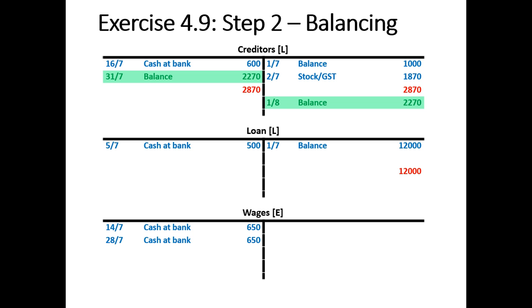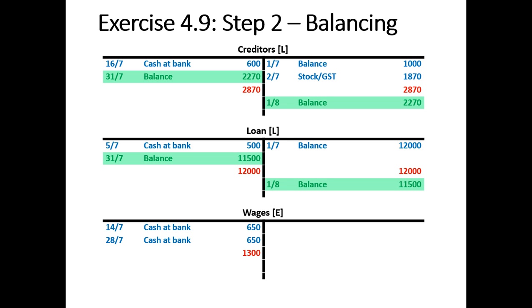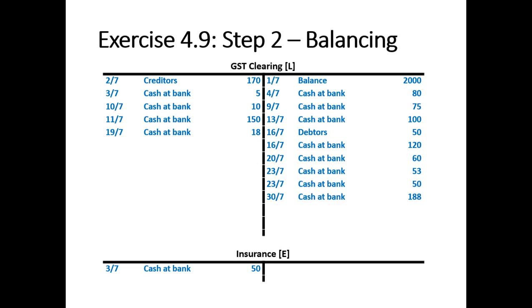We need to leave a row here because we don't have any space to put the balance in. So the total loan credit was 12,000. Transfer it over, subtract away the debit, and then carry forward the balance. Wages are an expense, so they'll always have more on the debit side, and transfer that balance and then carry it down for the 1st of August.